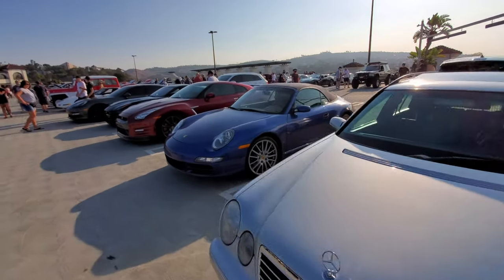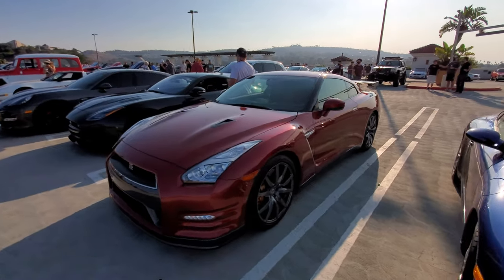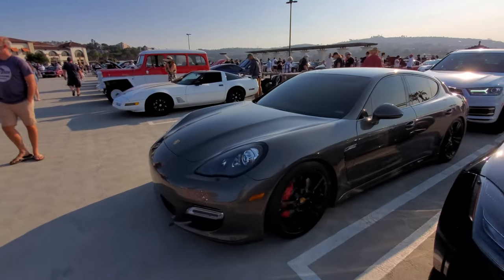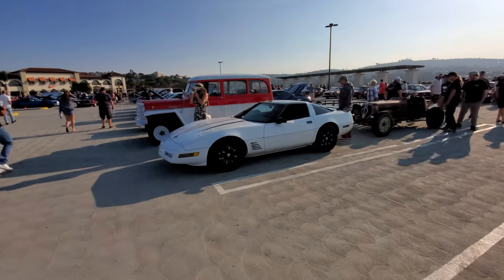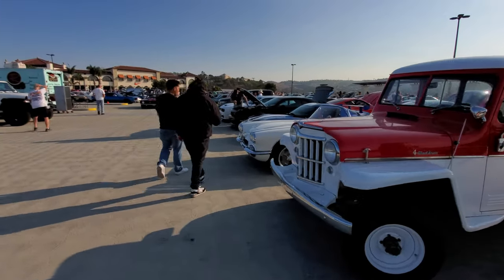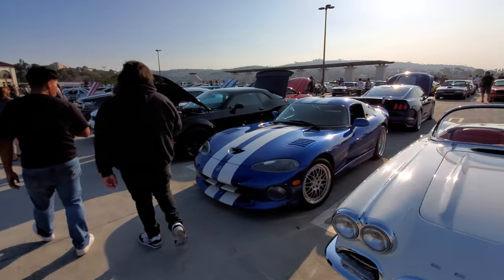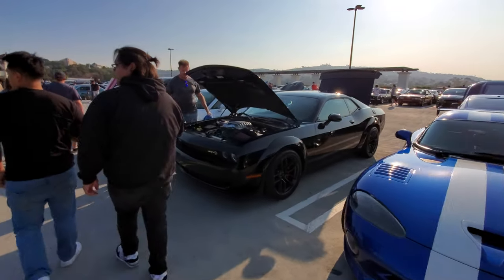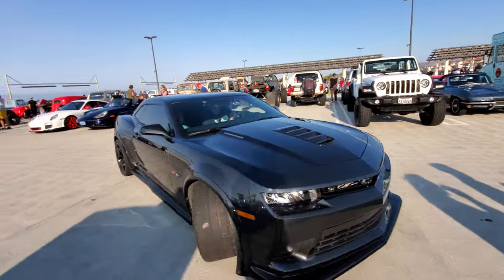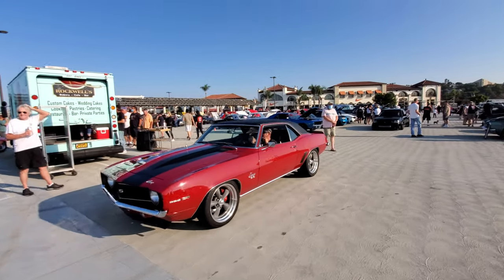Mercedes E-Class wagon, 911 convertible, Nissan GTR, Jaguar F-Type, Porsche Panamera, a C4 Corvette, nice. Another Corvette, Viper, this is like the muscle car section. Supercharged Z28 Camaro coming in. Vintage Camaro SS, nice.